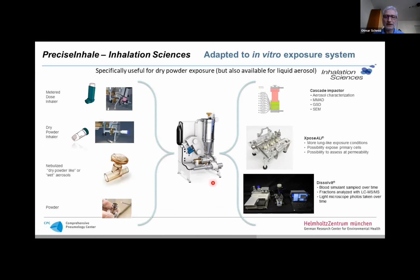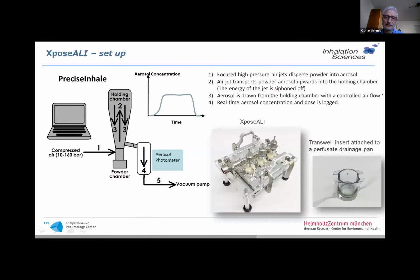This is the Precise Inhale technology, which is basically this aerosol generator. It can be connected to metered dose inhalers or dry powder inhalers or medical nebulizers or just powder, any powder. It can be like soot, for example. And then it can also be on the downstream side. So it's a generator, it can measure the aerosol concentration coming out of it. It can be exposed to an air-liquid interface cell exposure system, which I will talk about in just a second. And it can also measure the dissolution of aerosol in the lung lining fluid with this Dissolve It system.